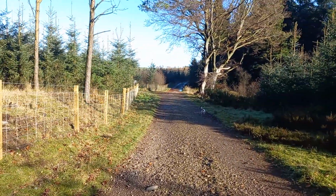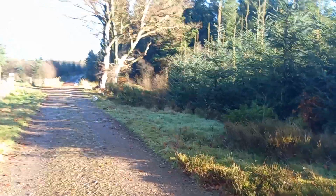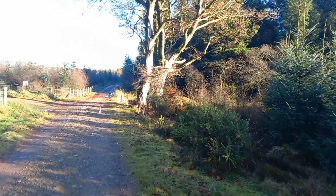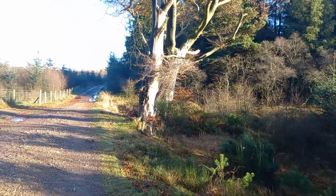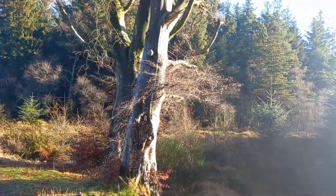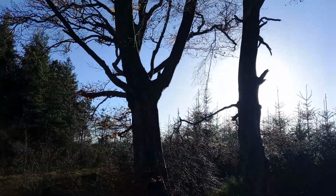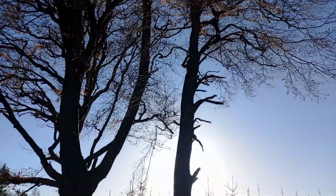Come on then. Yeah, I can see the hairy peas on them. Do you think you could climb this tree, Chloe? I bet Justin could get up it, couldn't he? It's not got many low hanging branches, does it? Would you look at that? Stunning stuff.